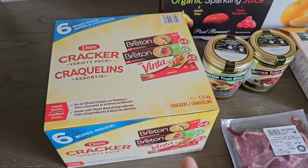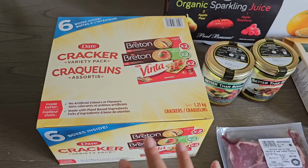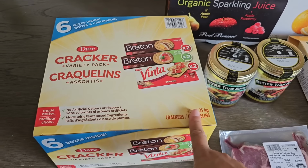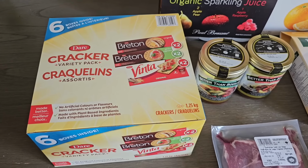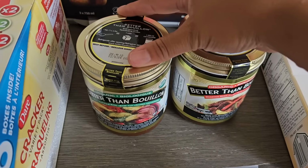Ooh, so good. But this is perfect for charcuterie boards as well. So if you're doing a charcuterie board for the holiday season, I highly encourage you to get these crackers because the price is actually really, really good. Now, over here, I stocked up on some Better Than Bouillon.